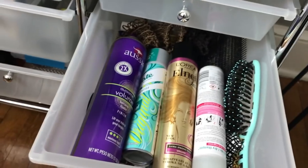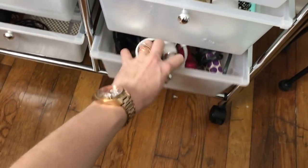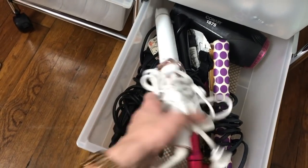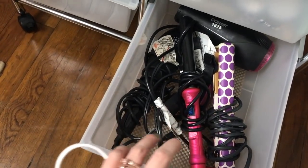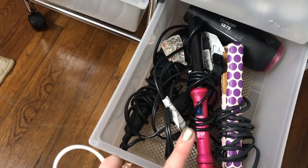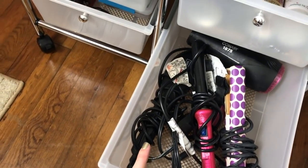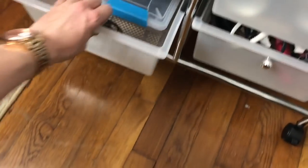And actually, there we go, that's a little bit better. But these are just the hair products that I use, and then these are all the hot tools that I kept. I actually got rid of a lot of those too. I only keep my T3 now, my Numi curling wand, Chi straightener, that Conair hair dryer that probably needs to be replaced, so old, and then my straightening brush. Those are the only hot tools that I kept.